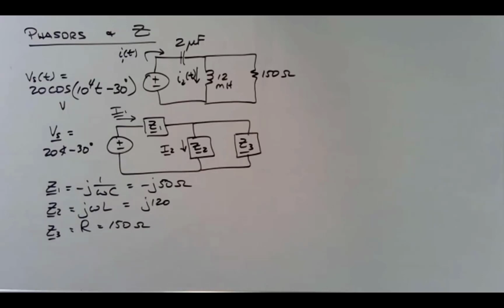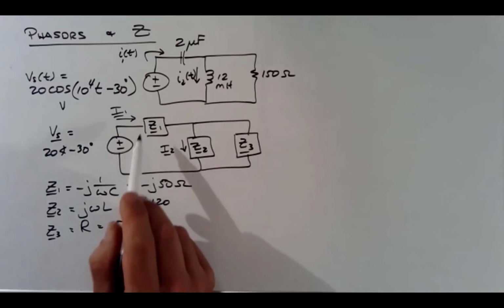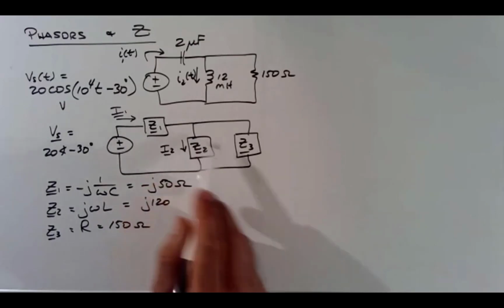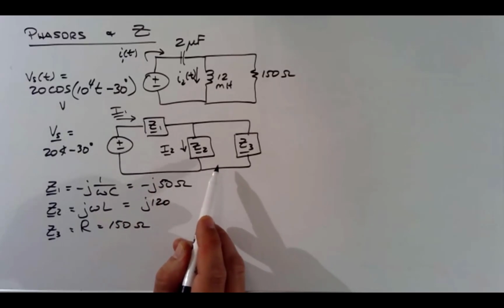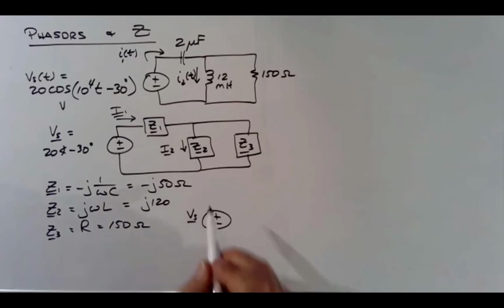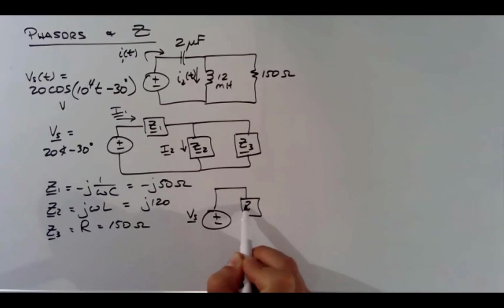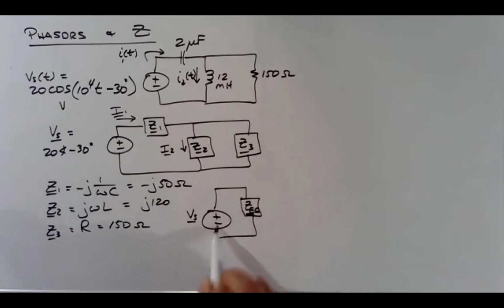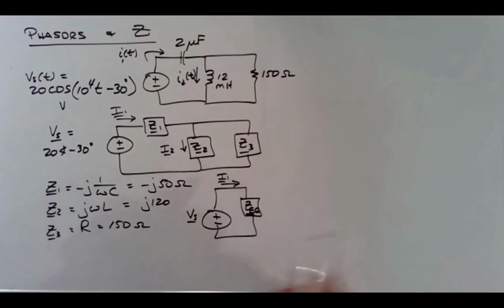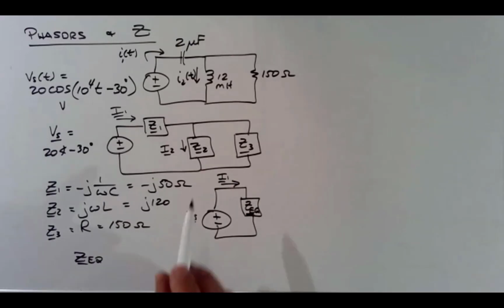Okay, so now it's just a circuits problem, like a DC problem, with complex values, with complex valued resistors and voltages. So if I want to find, let's say I1 first, let's work on I1. What I could do is combine the impedances to the right, Z1, Z2, and Z3, into a single equivalent impedance. So I'd have Vs phasor, right? And then a single ZEQ. And then I1 phasor is the current into ZEQ. So ZEQ is the combination of those impedances.